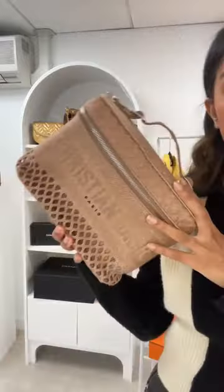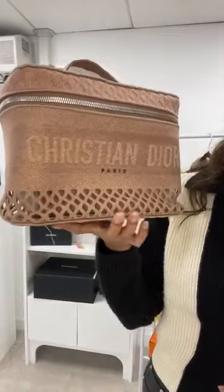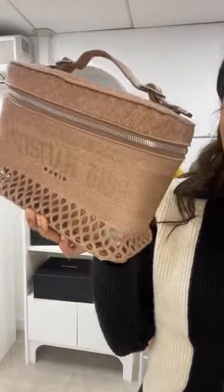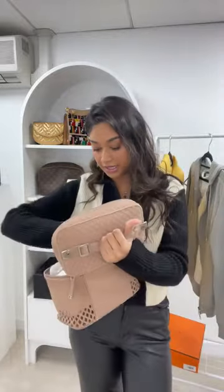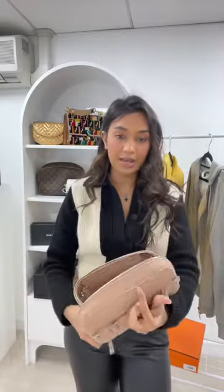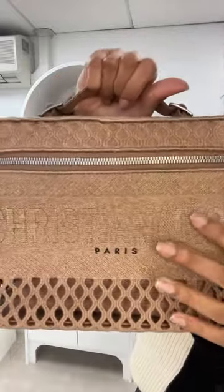Now, we have this current season Christian Dior vanity in a gorgeous, almost blush pink color. One thing I love about this is how cool the design is. You can see it has a net design. Now, a lot of people use the vanities several different ways. As handbags, as makeup bags, as skincare bags, so many ways you can wear this. For me personally, I would probably use it as a travel cosmetic case. But depending on your style, if you want to wear it as a handbag, you definitely can. Now, as you can see, it is in canvas. It has the Christian Dior logo here.